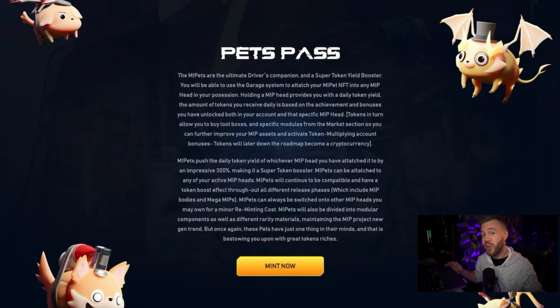Now the pet passes are actually very cool. I love the pets. I think the pets are gonna have a massive amount of utility and value behind this whole project, because if you guys take a second to read this detailed information, it has these really cool pets or companions that you can actually have next to your MIP, and it's actually gonna be a massive boost. So they help the yield behind the daily token for the MIP token. So yes, there is tokenization to the project as well. And with these pets, it brings it to an impressive 300% gain, which sounds insane.